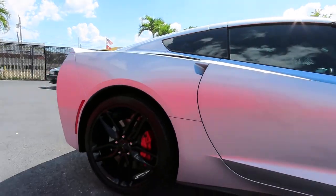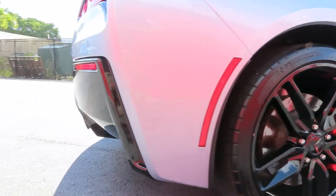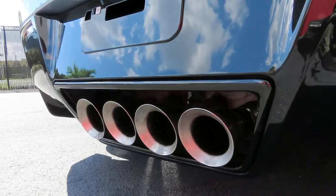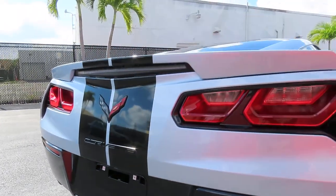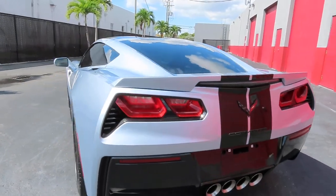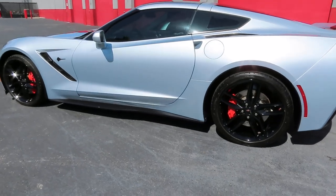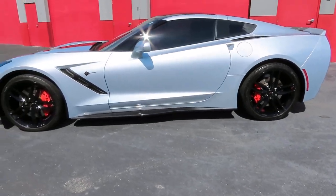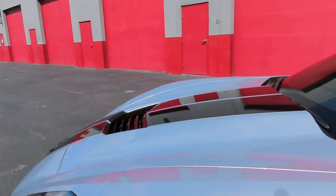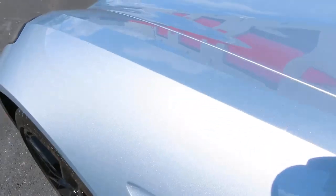So the coating is on the wheels, on the paint, on top of the PPF on the front. The exhaust system has been coated as well. So you got some good protection even on the exhaust tips. The windshield, not all the glass was done, but the windshield was ceramic coated. And nothing done on the interior besides just a good regular cleaning, but no ceramic coating on the inside.